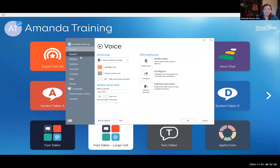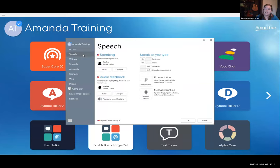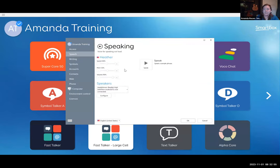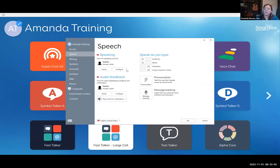Still in settings, back to this little column on the side, I've got the speech settings in here where I can choose the speaking voice I want. This is also where you can add, if you've got someone who is doing voice banking, you can upload their voice banked voice into here. You can configure a voice in here. So if you've got a voice that's pretty good, but you want it to be a little slower or change the pitch or anything like that, you can change that from in here.